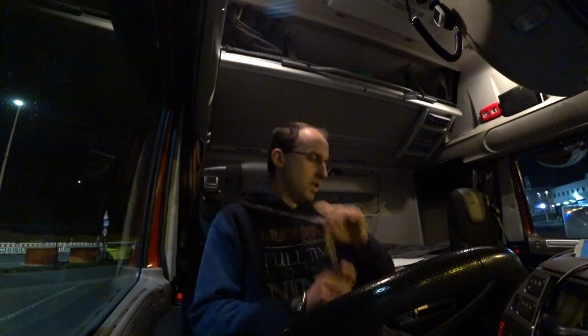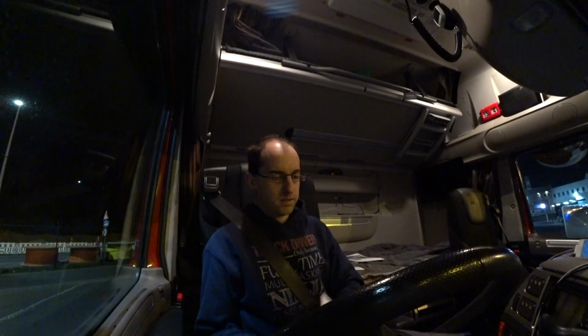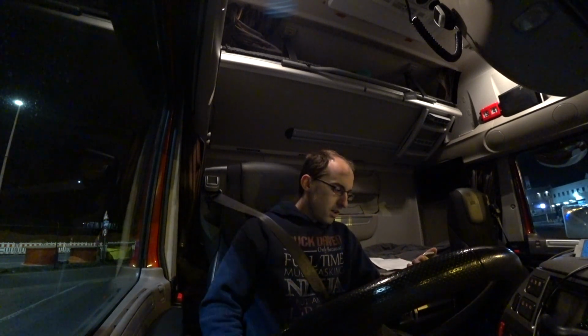But everything is sorted. Paperwork, CMR, T1, GMR on my phone. Yep, GMR. Calais to Eurotunnel, Folkestone. Okay. I'm getting the train back again. Once again loading on the train in the dark.